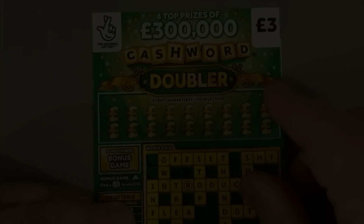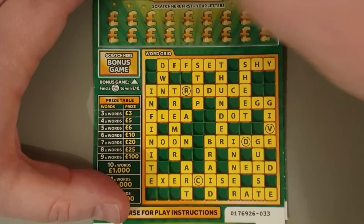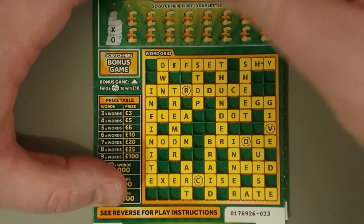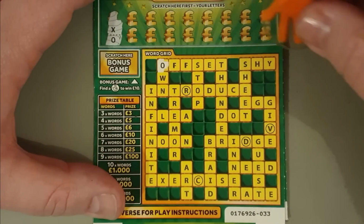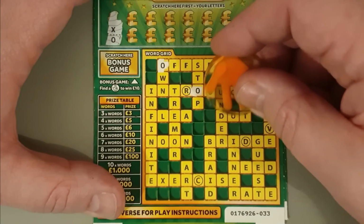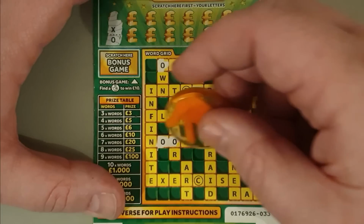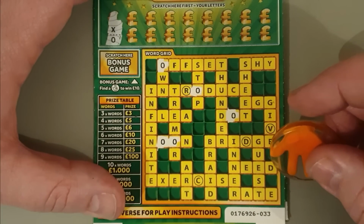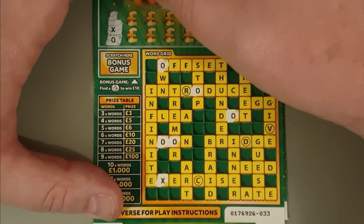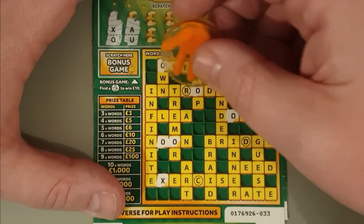Let's do them. So last two, 33, 34. Let's get into these. Don't be shy. Give me a big win, please. X and O. X and O. Noon. Okay, A and U. Nice. Always like seeing the vowels come up.